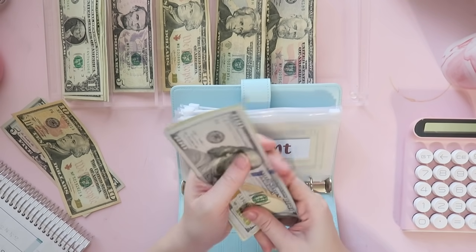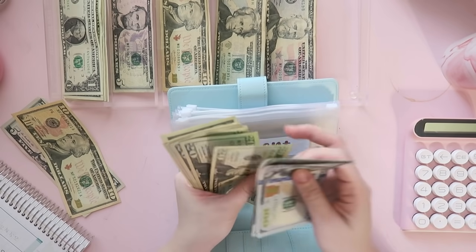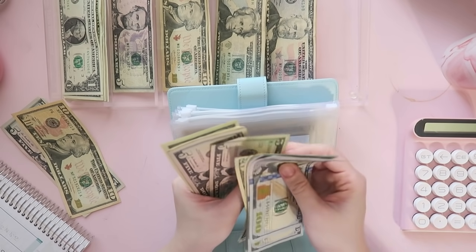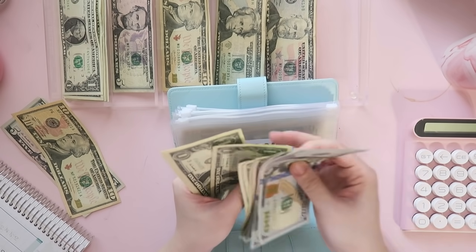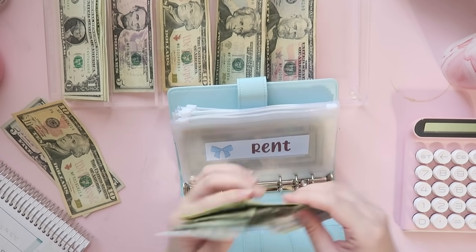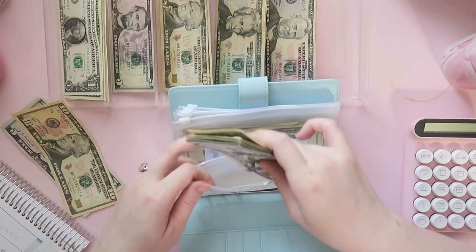Okay, so now we have 1, 2, 3, 4, 5, 600, 20, 40, 60, 65, 70, 75, 76, 77, 78, 79, 80, 81. So 681. Struggled there for a little bit, but I pushed through.